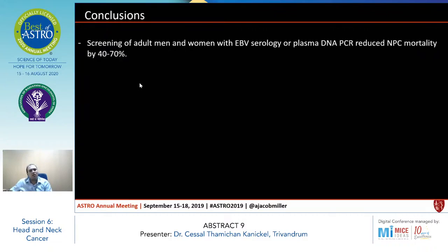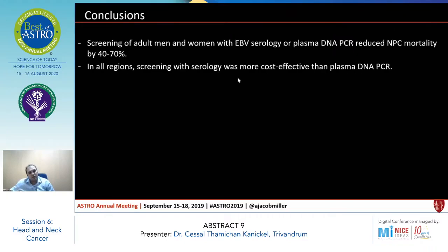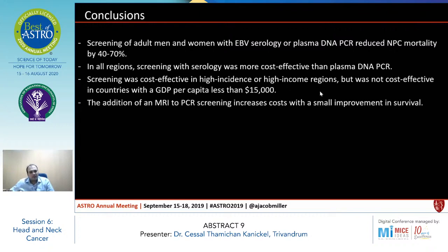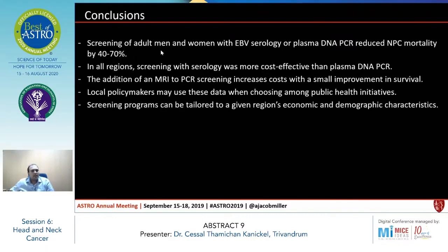In conclusion, screening of adult men and women with EBV serology or plasma DNA PCR reduced mortality by 40 to 70%. In all regions, screening with serology was more cost effective than plasma DNA PCR, and screening was most cost effective in high incidence or high income regions. Addition of MRI to PCR screening increases cost, with a small improvement in survival of 2%. Screening programs can be tailored to a given region's economic and demographic characteristics based on cost, and local policymakers may use this data when choosing public health initiatives. Thank you very much for your patience.